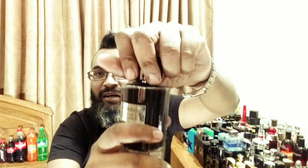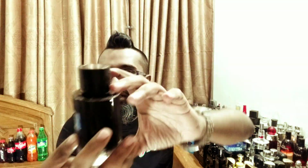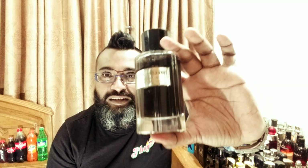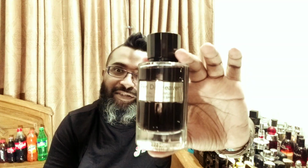The cap here is not a tight fit. You can pick it up, no problem. And the juice color, if you put it against the light, looks purple. And there's some residue inside, underneath. When you move the bottle, if you leave it on the desk for some time, it mixes with it. So I think the longer it sits on your shelf, the richer it will get.